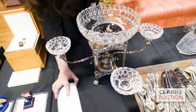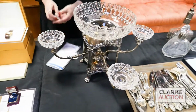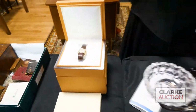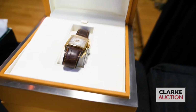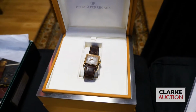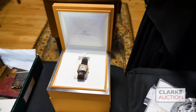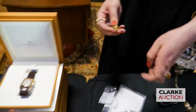Let's see. So while I am taking these earrings out, I will move on to this Giraud Perregaux 18 karat rose gold watch. In the original box, this was purchased from Tourneau a couple of years ago for around $10,000. It's beautiful, offered at $1,500 to $2,500, couldn't be nicer. May need a new band.